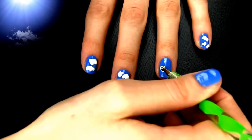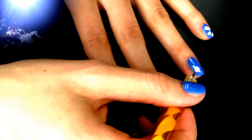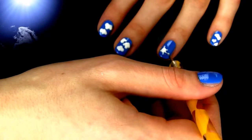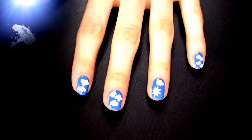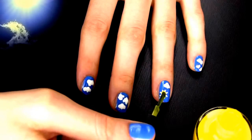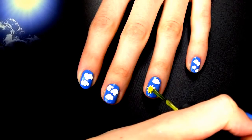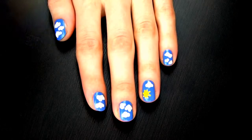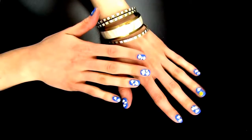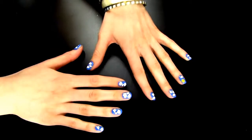Now, since it's raining a lot where I live, I want to have a sun at least on my nails. To create it, I'm first drawing a shape with the white polish, since my yellow one is not that pigmented. Just make a dot and some rays around and then color them with yellow to get that bright, happy sun. And here is our cloudy sky manicure completed. I think this design is so adorable and you really don't have to be a nail expert to make it neat.